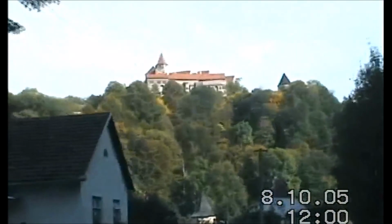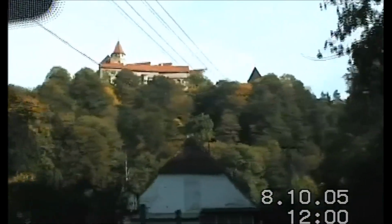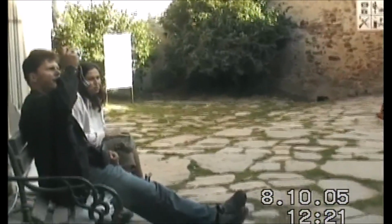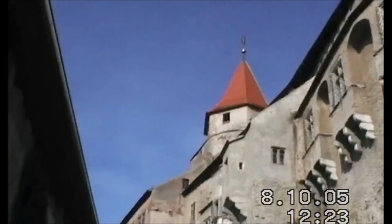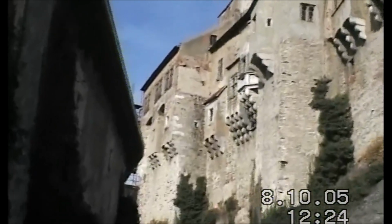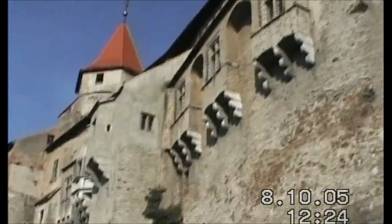We've arrived, we've got here, there it is. Not sure how we're going to get up there, if we have to walk up or drive up. They're going to go on a tour of the castle, but you're not allowed to use videos or cameras inside, so this is just the courtyard outside. There's a like-minded couple here with a thermos flask, drinking a cup of tea. I'm not even going to attempt to pronounce this castle. It begins with a P. It's got J's and S's and N's in it.